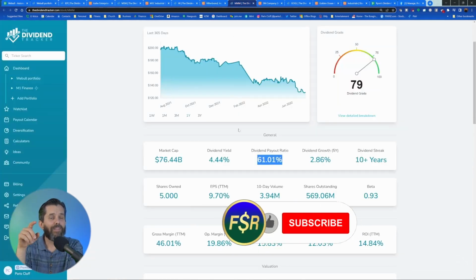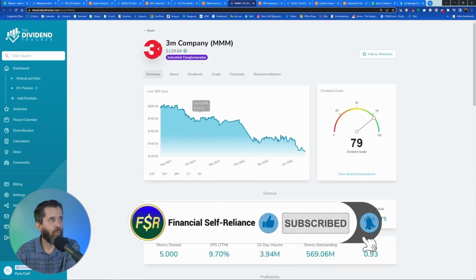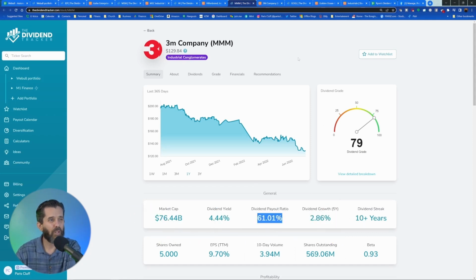All right, so the 2 that I kept, I'm going to share with you. The first one here is MMM, or 3M. Everybody, this is one of those ones that you see everywhere you go. Everybody's portfolio seems to have some 3M, at least on the watch list. You should have it on your watch list.